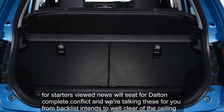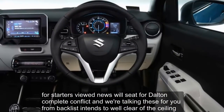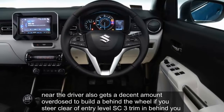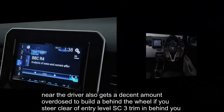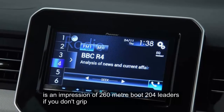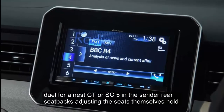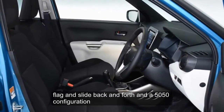For starters, the Ignis will seat 4 adults in complete comfort, and we're talking knees free from backrests and heads well clear of the ceiling. The driver also gets a decent amount of adjustability behind the wheel, if you steer clear of entry-level SZ3 trim, and behind you is an impressive 260-liter boot, 204 liters if you get All Grip. Go for an SZT or SZ5 Ignis and the rear seatbacks adjust and the seats themselves fold flat and slide back and forth in a 50-50 configuration.